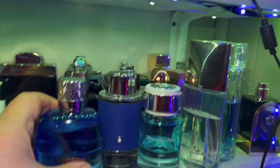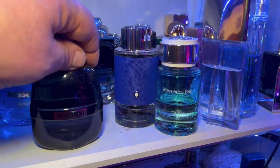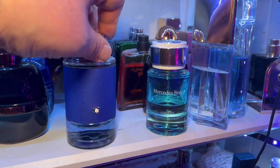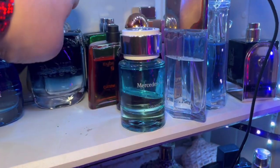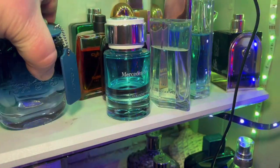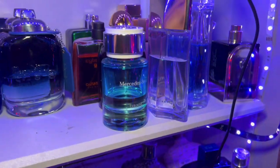And here's my other bottle. I told you, the full bottle wave. There it is. There's another great fragrance, Missoni Pour Homme, Mont Blanc Explorer Blue. Not that, very disappointing this year. Then we have, of course, the Coaches I have, Coach Platinum and Coach Blue. Really nice fragrances. I like these a lot.